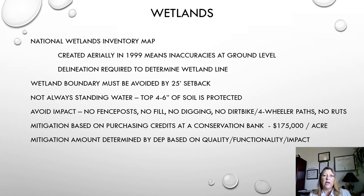The wetland boundary line is used by engineers when they create the site plan because there is a 25-foot wetland setback statewide that is required. That site plan will then have the wetland and setback lines marked.